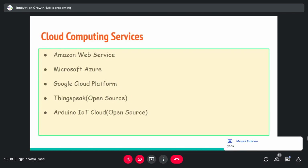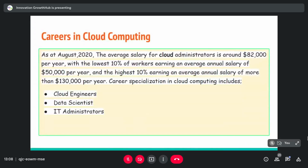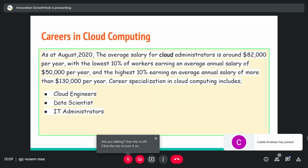So let's go to the other one. Careers in cloud computing. As we are discussing this technology, we also discuss the financial side of it. How are you going to be successful? Cloud engineers or cloud administrators are very sought after, because you don't actually need to go to the company to work. You can stay anywhere you are to work as a cloud engineer or cloud administrator.